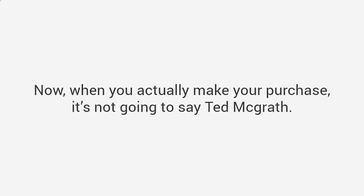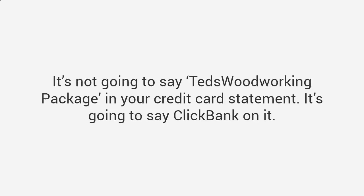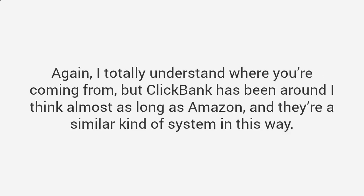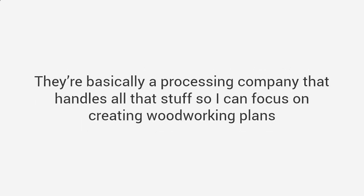Now, when you actually make your purchase, it's not going to say Ted McGrath. It's not going to say Ted's Woodworking package on your credit card statement. It's going to say ClickBank on it. It will have the charge for $67 on there, and you'll be completely taken care of and completely safe. Again, I totally understand where you're coming from, but ClickBank has been around, I think, almost as long as Amazon. They're a similar kind of system in this way. They're basically a processing company that handles all that stuff so I can focus on creating woodworking plans.